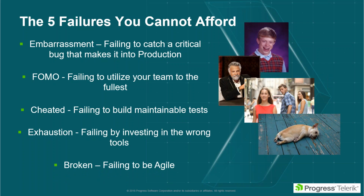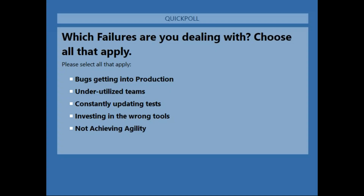So at this point, we're going to ask our first poll question. Please feel free to contribute with your responses as to maybe what failures resonate most with your organization or your testing currently. We'll give you a few moments to make your selections before we continue.